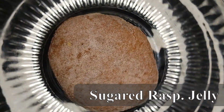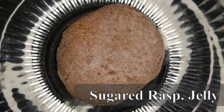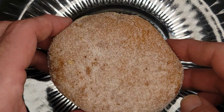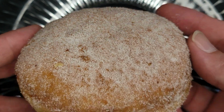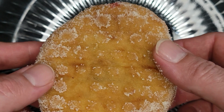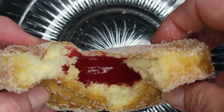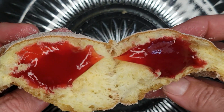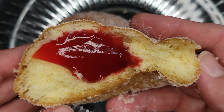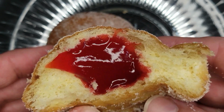Up next, we've got the sugared raspberry jelly. This has a beautiful layer of superfine sugar that gives it a nice sugary crunch, as well as a nice soft Bismarck. This is really, really beautiful. Love the Bismarck on this. The raspberry jelly is delicious. Get a good amount of raspberry jelly in the center. It has a real gel-like consistency, but it's not overly commercialized or bitter or too sweet. It's just right. So this is just a beautiful overall sugared raspberry jelly.